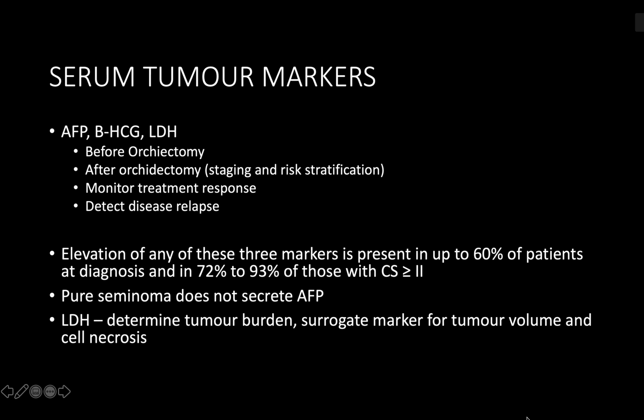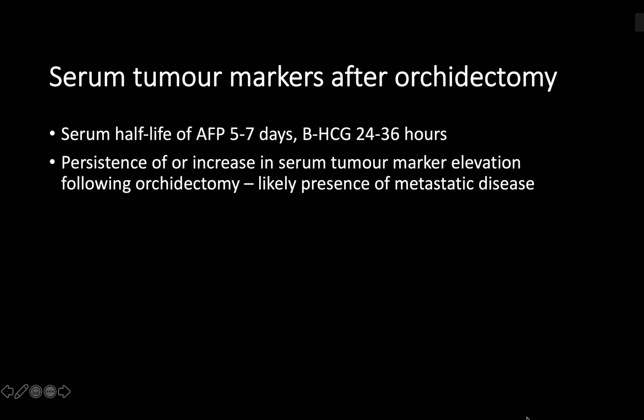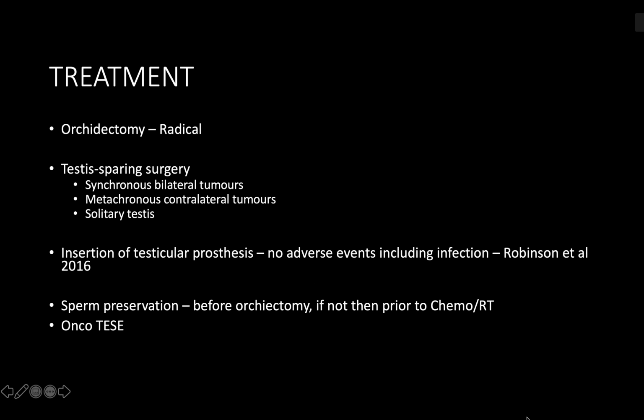I will inform him that a prosthesis can be inserted at the same time, although there is a risk that because it's a foreign body, if he requires adjuvant chemotherapy, it poses an infection and sepsis risk. However, the studies looking at this have not demonstrated any significant increase in sepsis with testicular prosthesis. In terms of the cosmetic appearances, I would counsel him with the aid of a patient information leaflet, and I'll also inform him about the potential risks of prosthesis insertion.